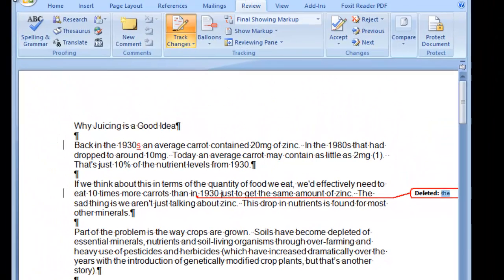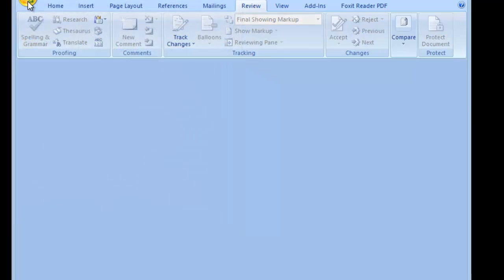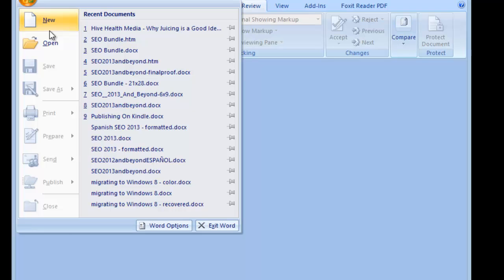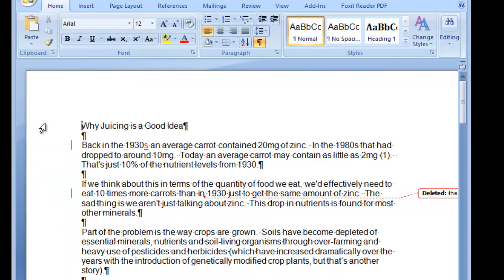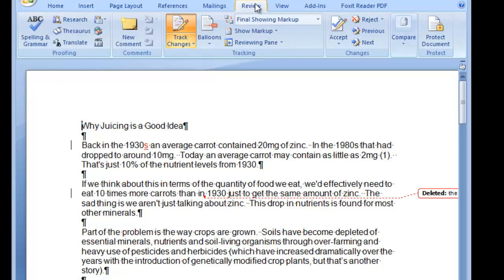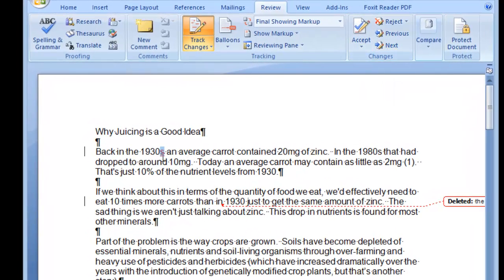and I'm going to just close it and then reopen it, you can see that. So imagine that article's gone to my proofreader, they've made a couple of changes there, and now it's come back to me. And when it comes back to me, you can see that those changes are highlighted within the document. And if I go into the review tab, I can click on next, and that takes me to the next change that the reviewer did. And you can see that there's a change here, and they've added an S. So I can say, well, "back in the 1930s, an average character", right?